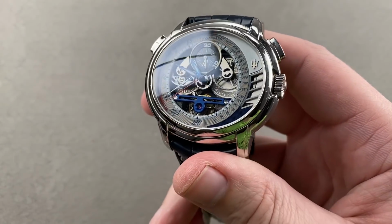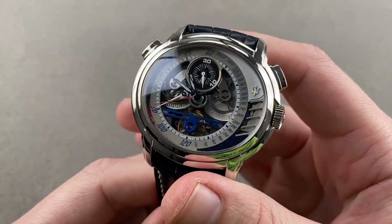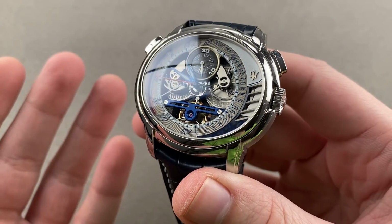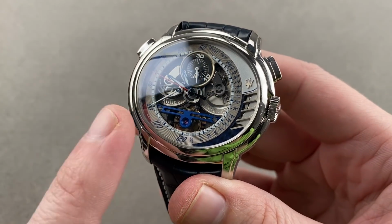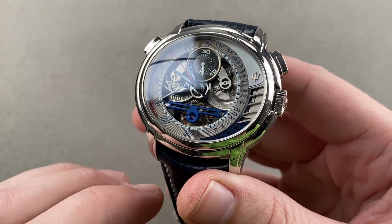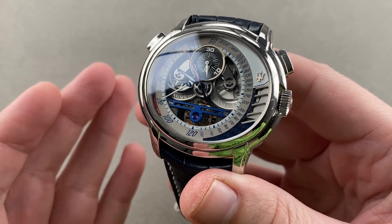Back in 2006, Maserati celebrated its 90th anniversary, and the Maserati brothers would be proud if they saw the machine they'd inspired. Nope, not a car, but a watch named after a car. This is the Audemars Piguet Millenary Maserati MC12 limited edition.